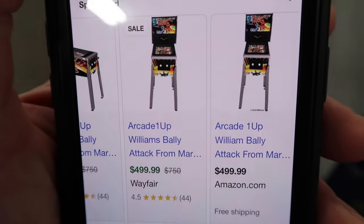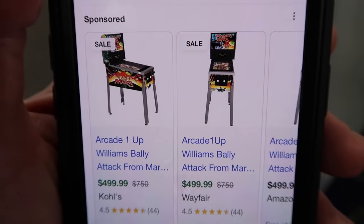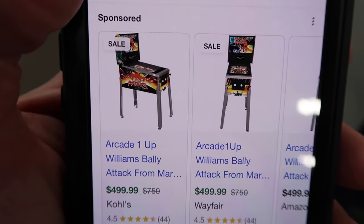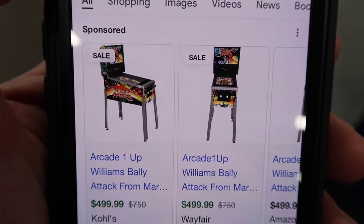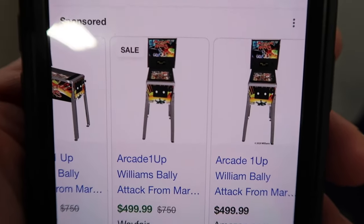to just get that pinball need, you know, to get that fix, having those games on here, because we went over the specs. The pictures make it look small. It's a lot bigger than you think. And for those prices versus, you know, $1,100 to $1,500, it's kind of a no-brainer for me.